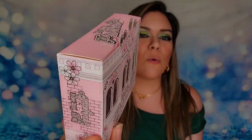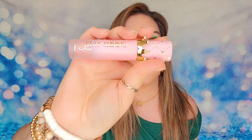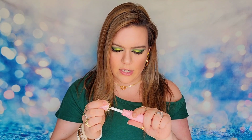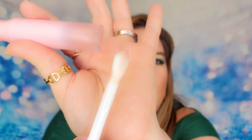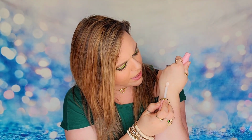Ooh. So we're going to go ahead and open this up, but this is what the box itself looks like here. And then inside you will have 3 lip oils. The first one, this is the Spoiled Sparkle, and this is what it will look like for packaging. So you've still got those princess vibes. And let's see. Oh, there is a shimmer in here. It's got kind of a peach shimmer. It's very subtle. It's not a lot of color, but there is a little bit there.